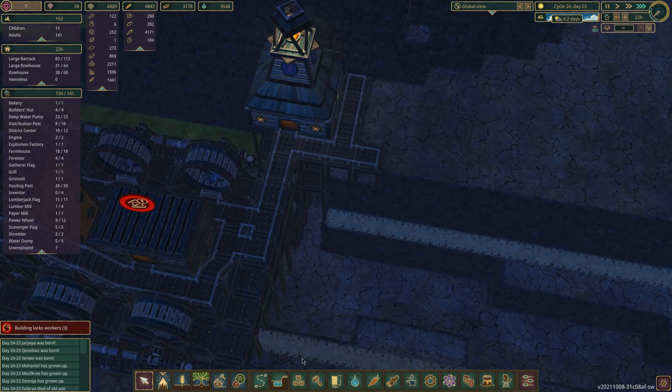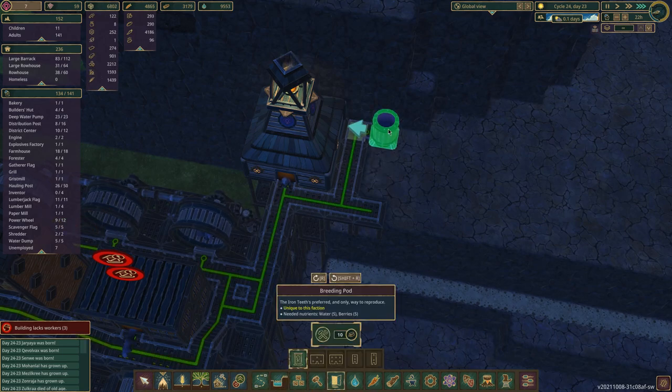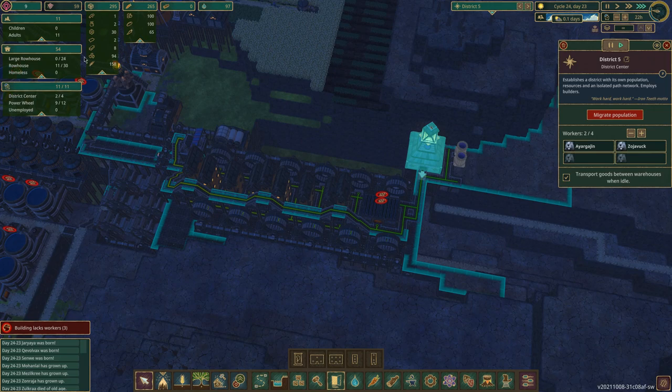Why you go see the town mayor? Oh man, wow. What kind of dystopia is that? Let me see. Homes, housing. Breeding pod. And we'll do one and a two, because these guys have tons of room, right? They have room for 54, and they have 11.